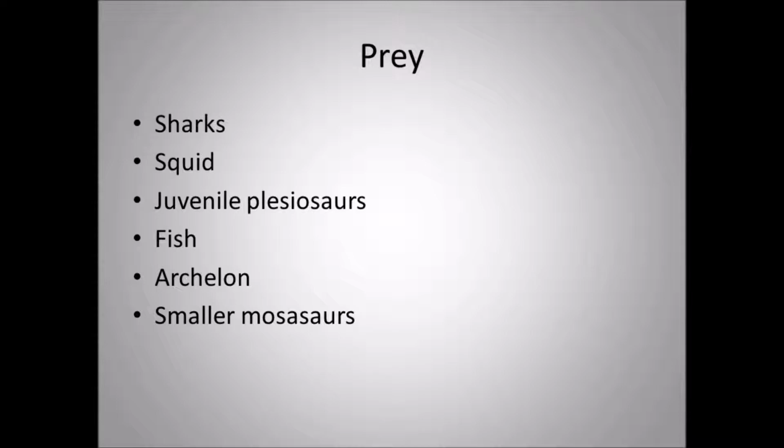And of course, they have bits of shell from an Archelon. They have found fish bones. They have found shark teeth, and found beaks of squid, and even ammonite shells found in their stomachs. And of course, also bones from juvenile plesiosaurs. That's pretty much what their prey is going to be.